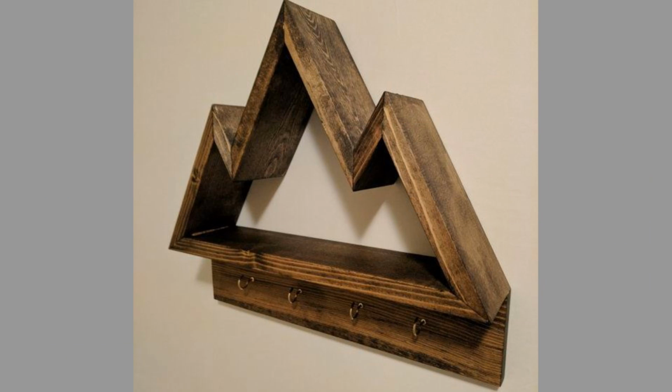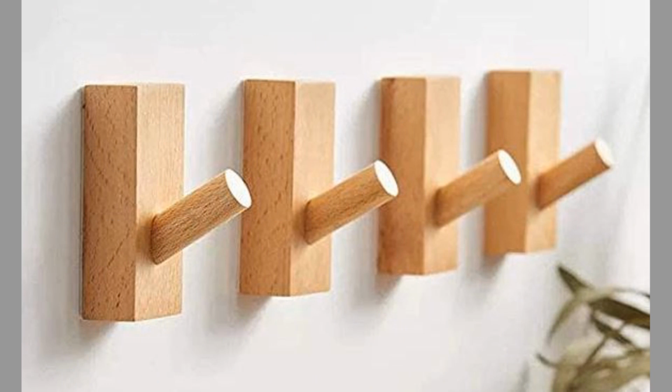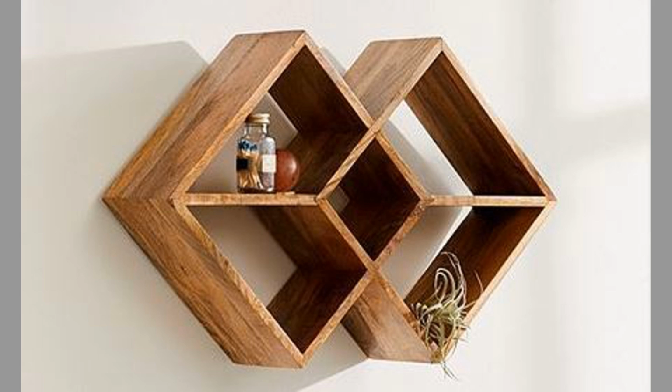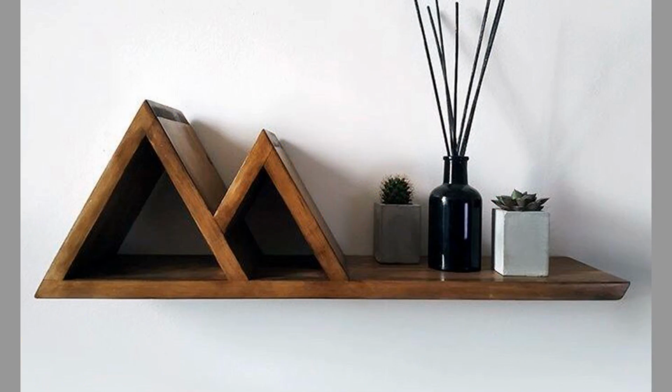The creative process involved in scrap wood projects can also be immensely fulfilling. Engaging in hands-on activities allows individuals to express their artistic sides and explore their creativity. The act of transforming unassuming scrap wood into functional or decorative items can be a rewarding experience, providing a sense of accomplishment and satisfaction. This creative outlet can serve as a form of stress relief, allowing individuals to focus on the task at hand and escape from the pressures of daily life.